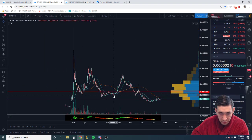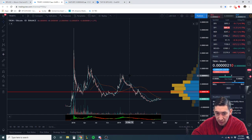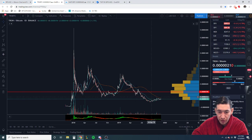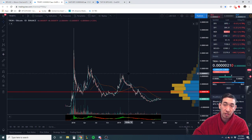Like looking at Tron in December was 280 sats. It made it all the way up to 850. Obviously, this is a horrible, horrible downtrend, and if you hodl this, you're going to get destroyed. So you need to use stops.